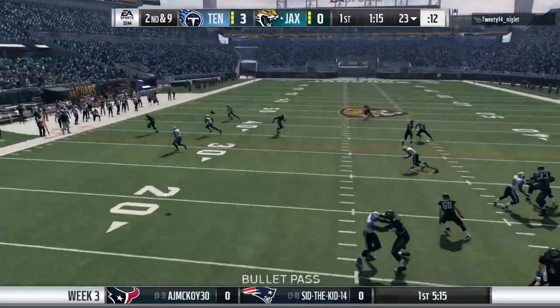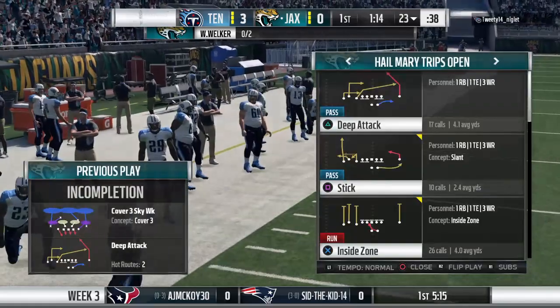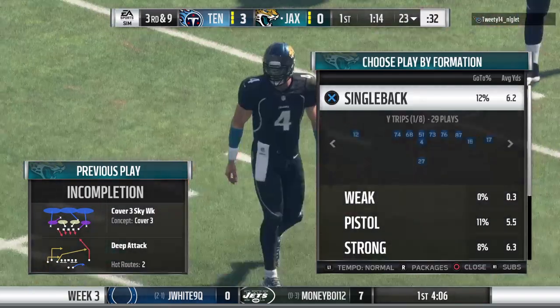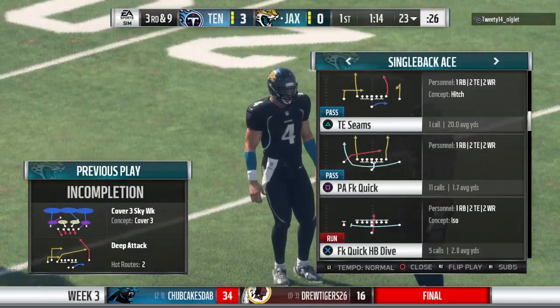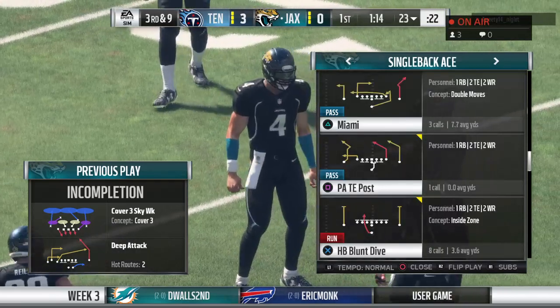From the shotgun, he'll look to throw. And he slings one that's incomplete. And this pass defense, they were sensational in the win last week, and they're looking good here so far in this first quarter. We often talk about how offenses get locked in, and that runs over multiple games where they're really in that zone. Defenses can be the exact same way, and I think we're seeing an example of it here.